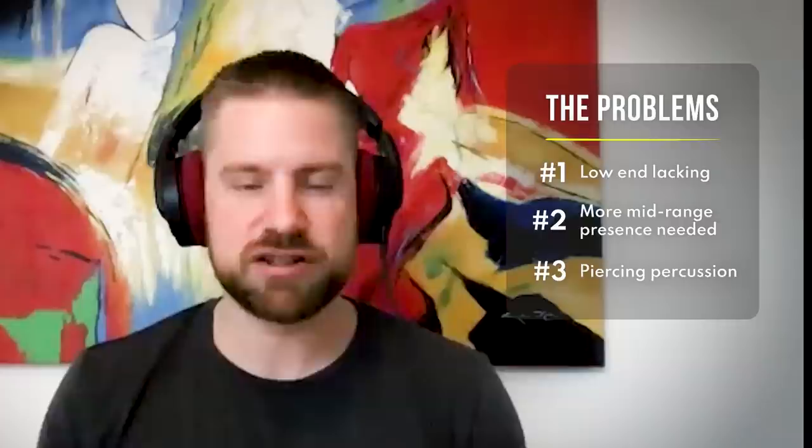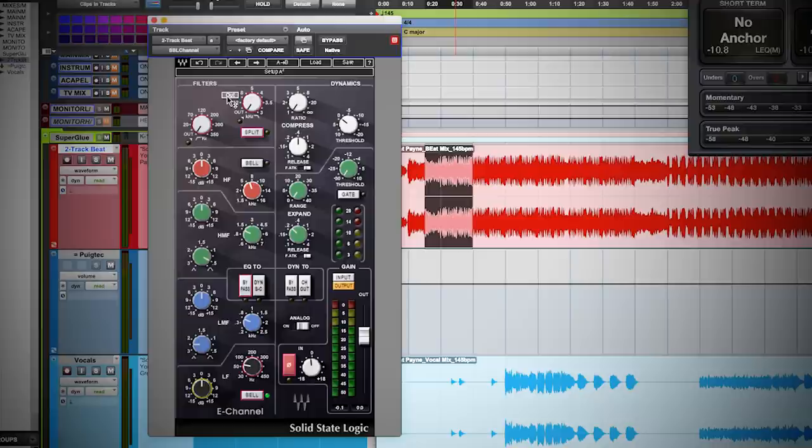Let's dig in. So my weapon of choice, which is a great one, almost like a Swiss knife, is the SSL channel strip. So what I'm going to do is I'm going to slowly add in a little bit of low end so you can hear the lows come up more, a little bit of the high end so you can hear more detail and more crisp in the high end. And then I'm going to add a little bit of the mid range so you can hear the track come to life and become more present. So here we go.